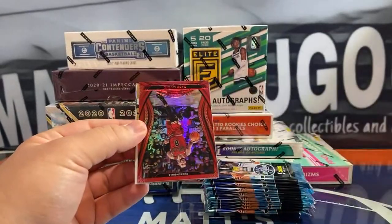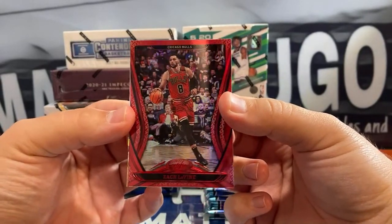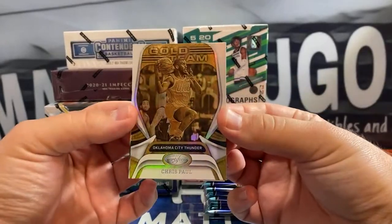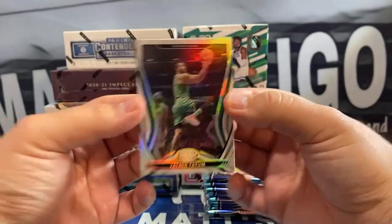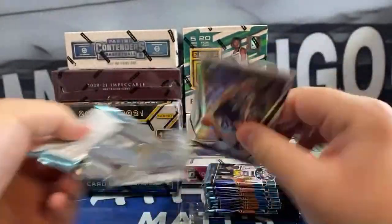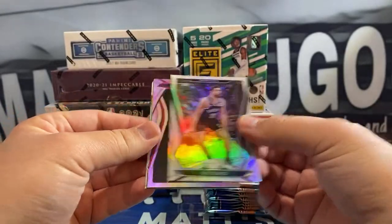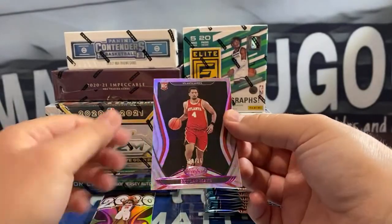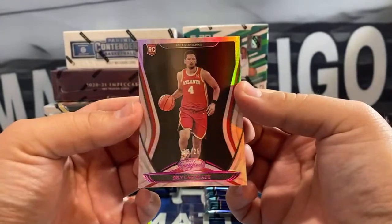Got a Miles Turner. Here's our first pack of Certified. Good luck, guys. Got a red, not numbered, Zach LaVine, Bulls. We have gold team, Chris Paul. And base on the back, Jayson Tatum, Boston. Got Joe Harris. And very nice. That is a pink camo rookie parallel. Nice low numbered. 18 of 25, Skylar Mays. It's a beautiful pink.